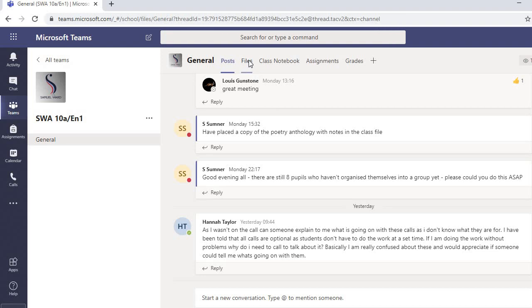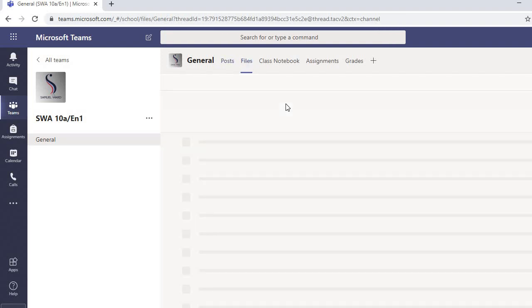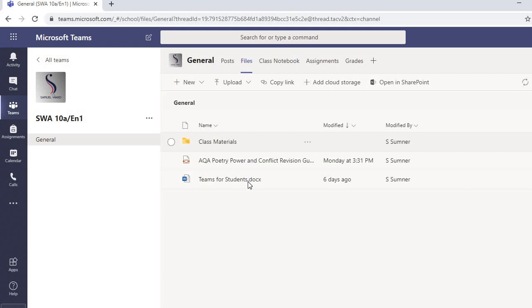This section here, marked files, is where I can upload work for pupils. So as you can see in class materials, I've added some poetry revision materials and some information about Teams for pupils. Now, lots of individual departments and teachers are also supporting their pupils with guidance around how to use Microsoft Teams well, but I just thought it would be helpful for me to present a school overview in terms of how to use it well.